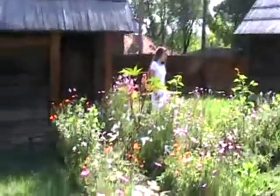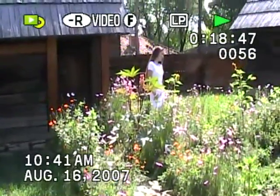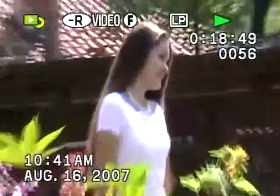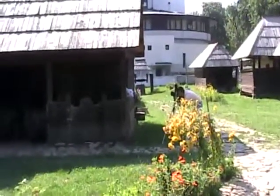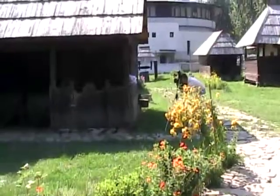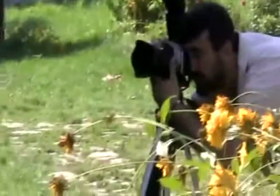Here we have a nice shot of a lady. Looks like a model here in this garden. A beautiful girl posing for the cameraman over here. In this shot, you see this guy? Got a nice looking camera.